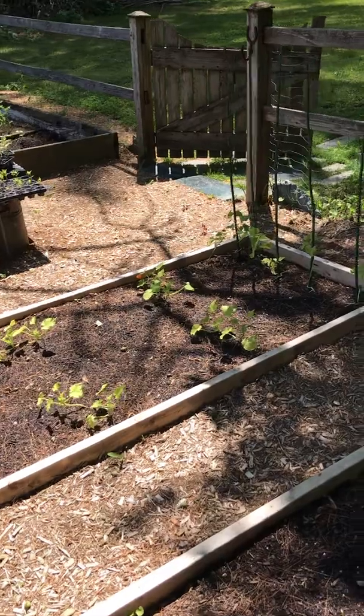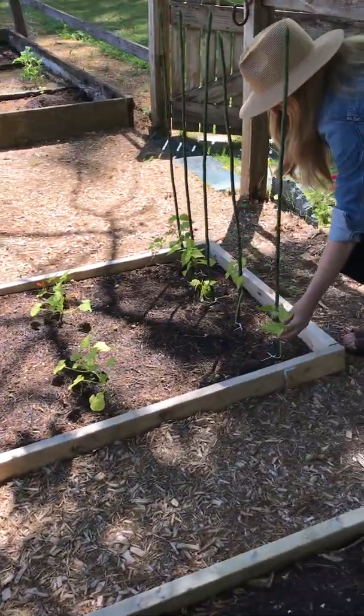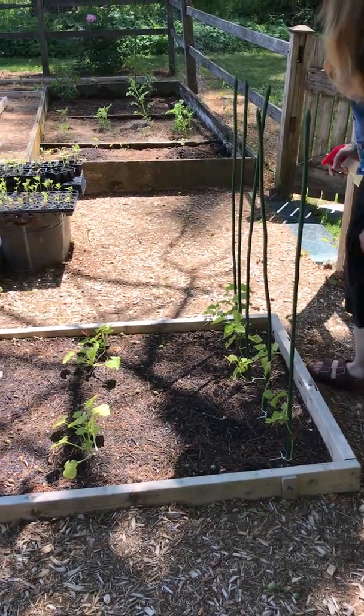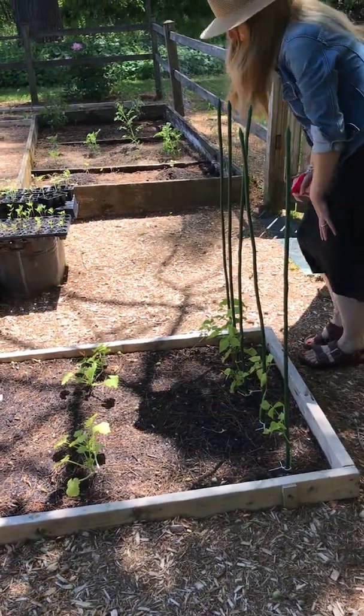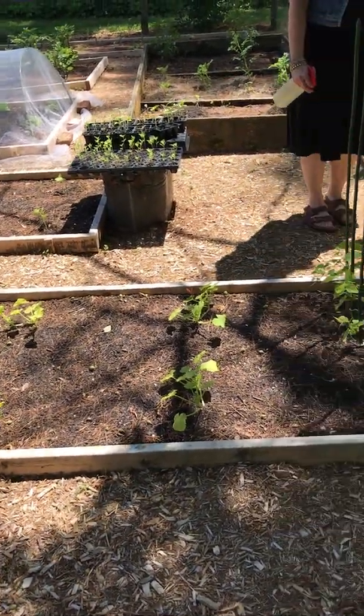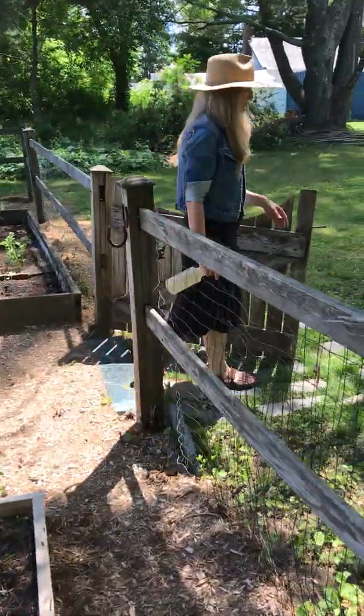Over here we have beans. What happened here to this guy? Our beans, which were looking really great. Hopefully they'll be looking great again. I want to show you our compost bin because we've been working on this.